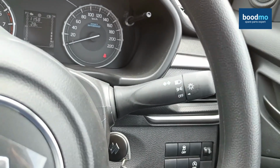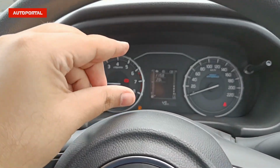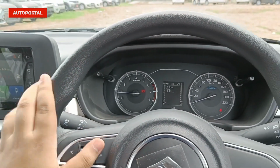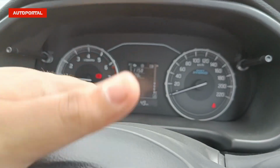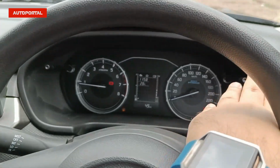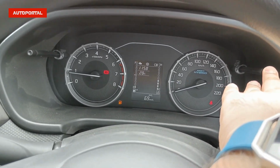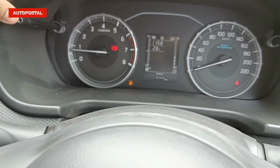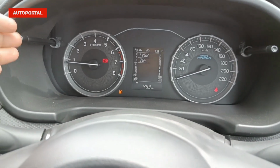On the right you get controls for your wipers, and these controls are quite basic, which we have been seeing in other Maruti Suzuki cars as well. Now if we have a look at the multi-information display, it does offer a good amount of information about the car. So you can switch between the different displays of information of average fuel economy, etc. using the two toggles, and here you can also switch between the two trips A and B.